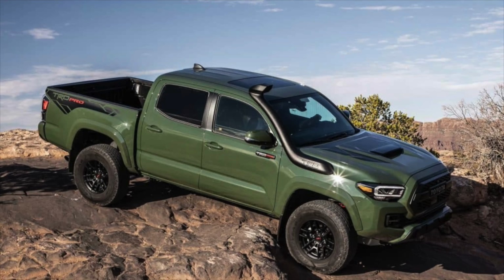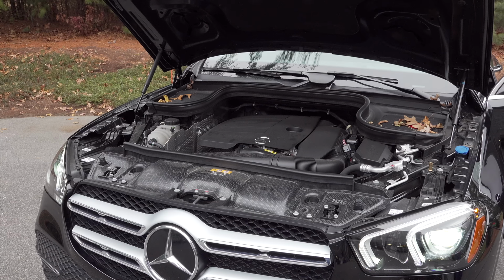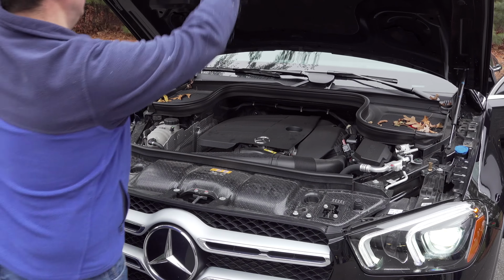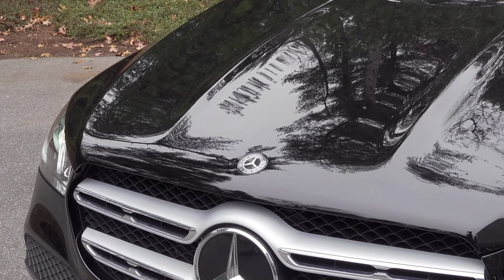And when you compare this to other companies like Toyota, Honda, and Lexus, it's completely different. Most of those cars hardly need any service at all until 100,000 miles, but Mercedes charges you the whole way.